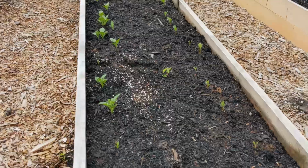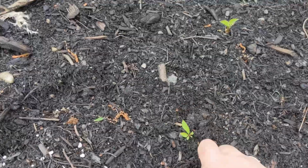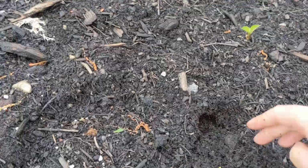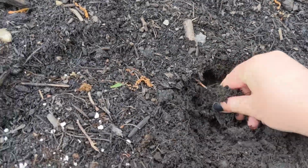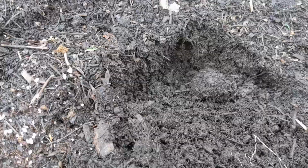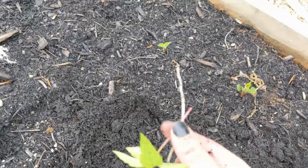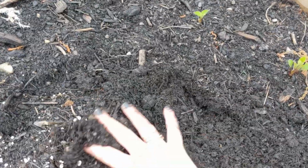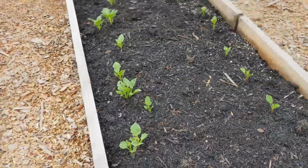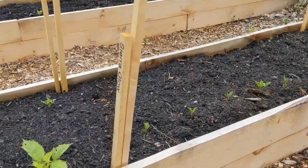Oh, we've got to get this weed out of here. Disrespectful. Let's pull this. This is Virginia creeper, this weed, and a few roots of it somehow got into our compost. Hopefully I got that out. If I just leave this in there, it'll grow again. Virginia creeper's the worst.